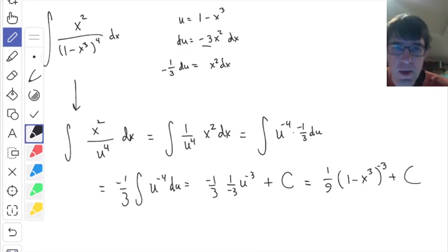And you can write it in a denominator if you want to. If you don't like the negative exponent, I'll leave it like that. All right. Any questions about that one? This is more or less a straightforward one where you stick the u in and then the rest of it just kind of magically matches up with the du part.